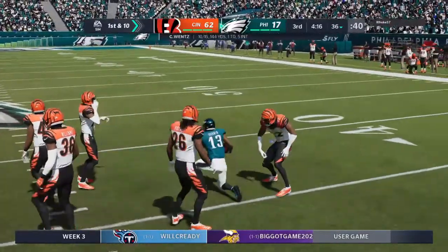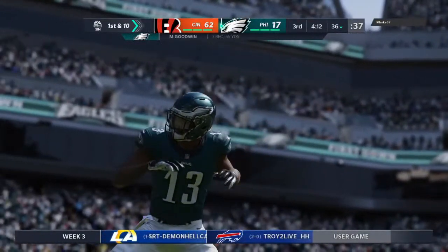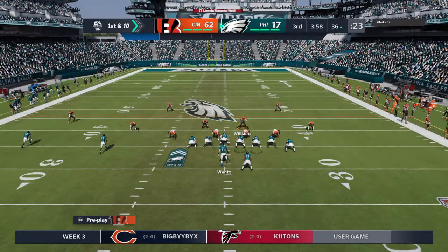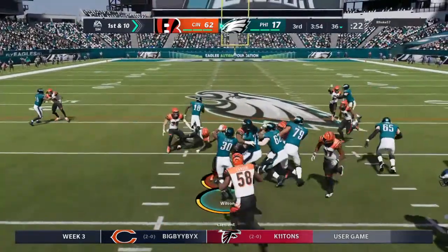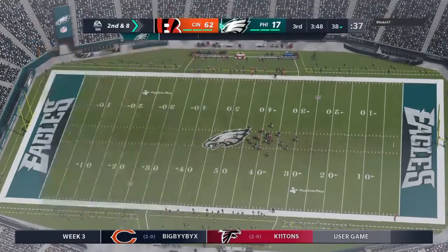And way up past the 35 before he's taken down. The catch and run pays off to the tune of 35 yards. Much more room to operate under after the big play. Here's first and 10. They run out of the gun with Clement. And the hole closes quickly there. He gets maybe a couple up to the 38.